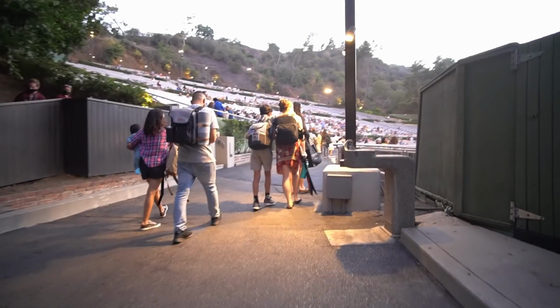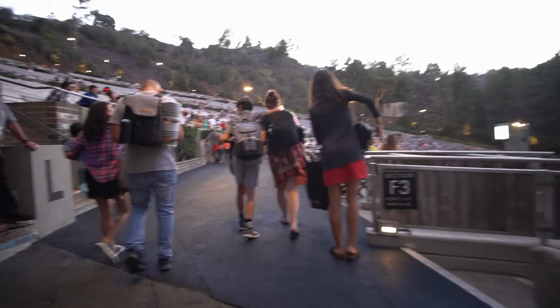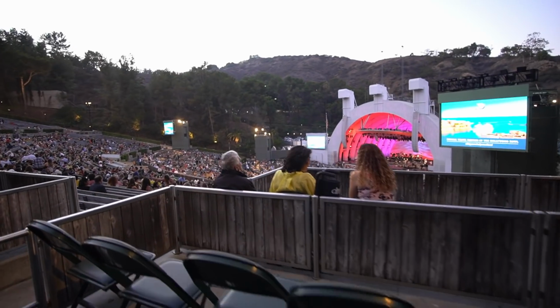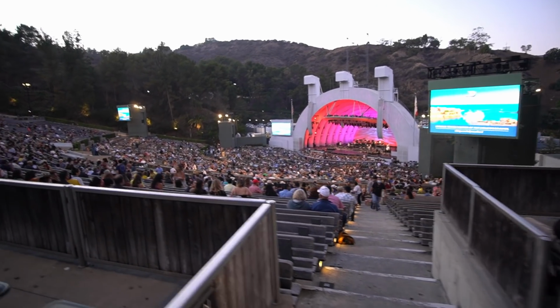But yeah, this Hollywood Bowl, I've never been there before. It's a big outdoor theater. I just found out about it while researching places to go to in LA. But yeah, I'm gonna head in there and hopefully enjoy the show.